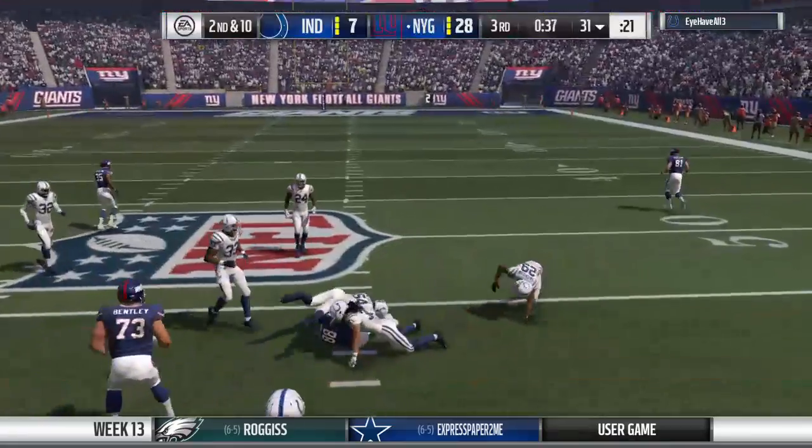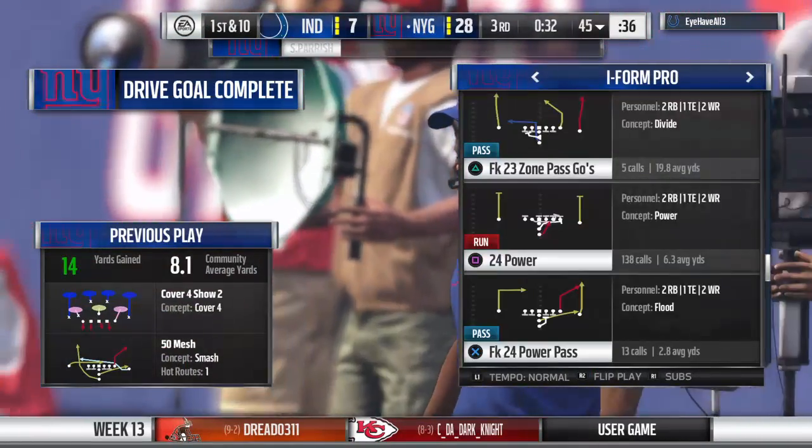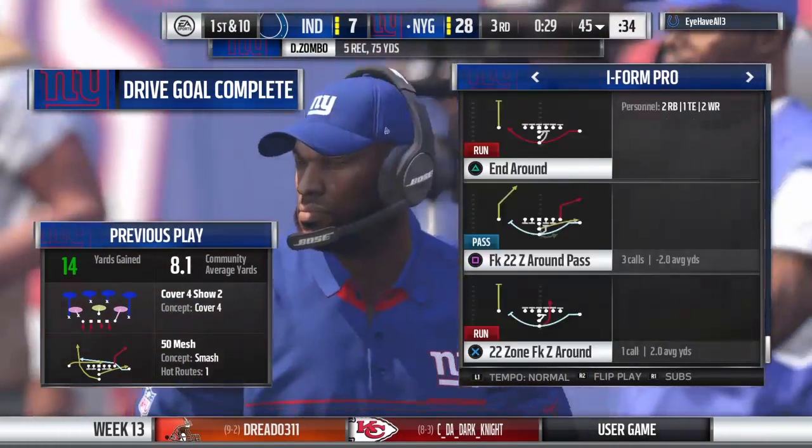Firing quickly here, and that's complete. And brought down, but not before reaching the 45-yard line. And a good quarterback facing zone coverage.